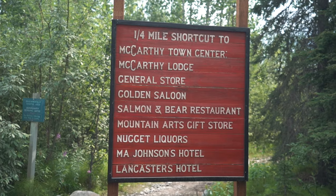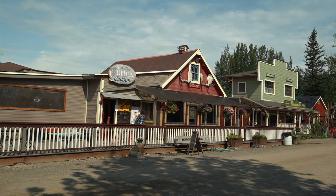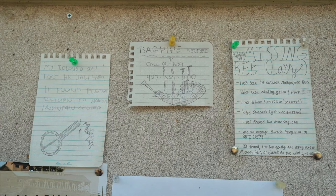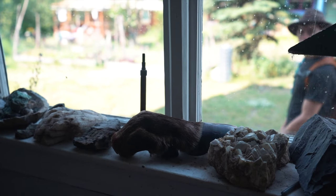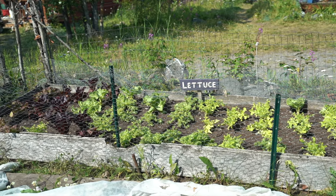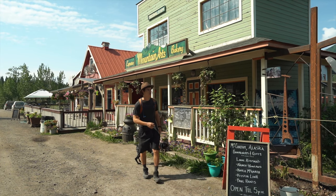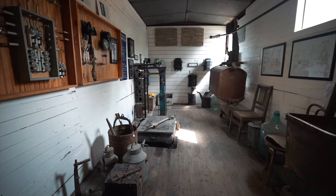McCarthy sits 5 miles outside of the Kennicott mining town. It sprung up partly because alcoholic beverages and prostitution were forbidden in Kennicott in the early 1900s, but soon it grew to a full functioning town with a hospital, school, bar, and gym. In fact, it was the largest city in Alaska for a brief moment. Today, the population of McCarthy is around 28, but it is still one of the most well-preserved ghost towns in America.